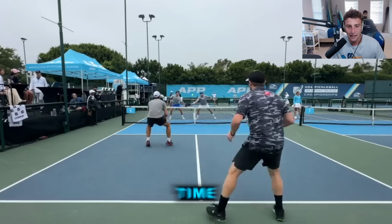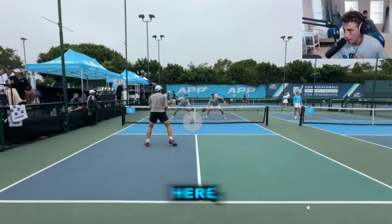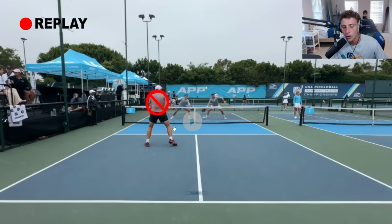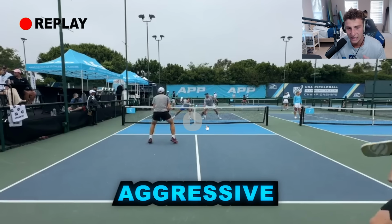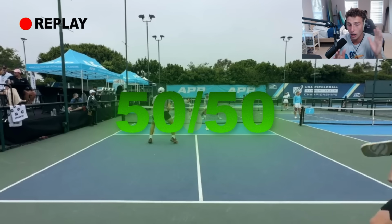Good. If I could go back in time, right here, I would hit this ball to Rob, who's farther back. So right here, I would aim it to this back right corner here. I would not go to Erik because look at the height of the ball. I'm so outstretched. It's like at the height of the net. I can't be too aggressive at that. I'm basically initiating a 50-50 battle right there. So it could go anybody's way.